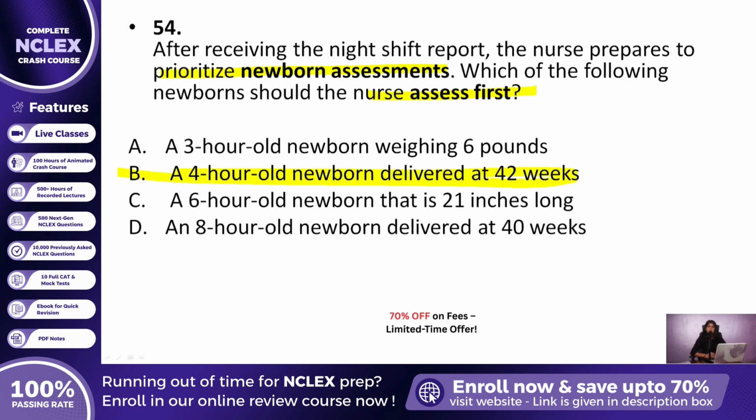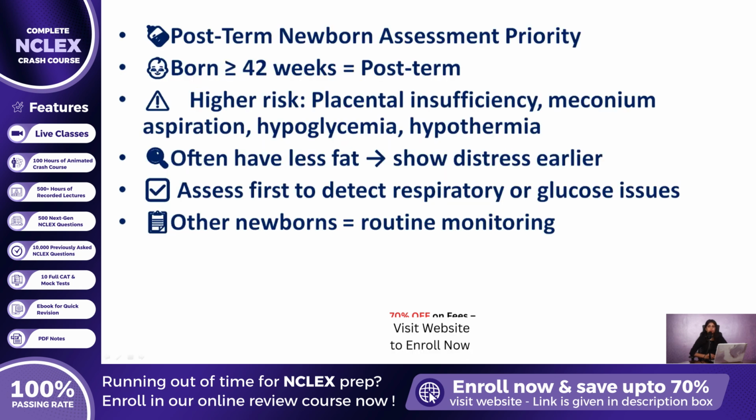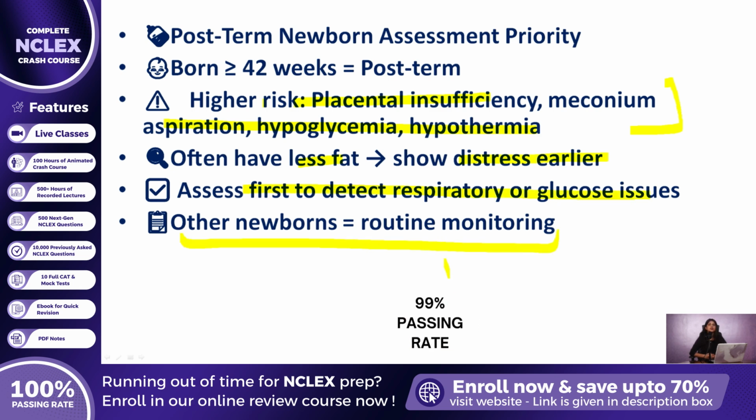Here is the rationale. A newborn delivered at or beyond 42 weeks of gestation is considered post-term, which increases the risk of placental insufficiency, meconium aspiration syndrome, hypoglycemia, and hypothermia. These infants often have decreased subcutaneous fat and may show signs of distress earlier than full-term infants. Therefore, the post-term newborn should be assessed first to ensure there are no signs of respiratory distress or glucose instability. The other newborns may require routine monitoring, but do not carry the same level of risk as the post-term infant.